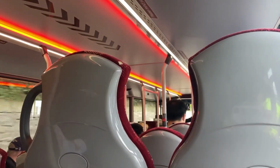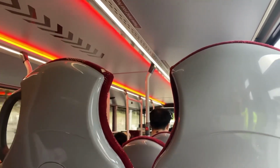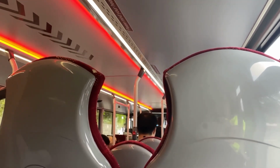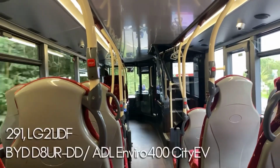Next stop, Cameron Toll, Lady Road. Interchange with routes 29, 3, 31, 37, 47, 47B, 7, M3.